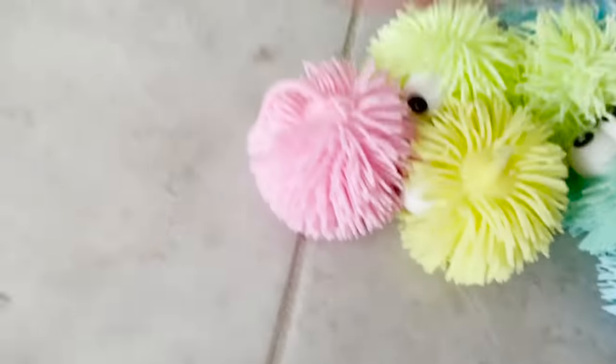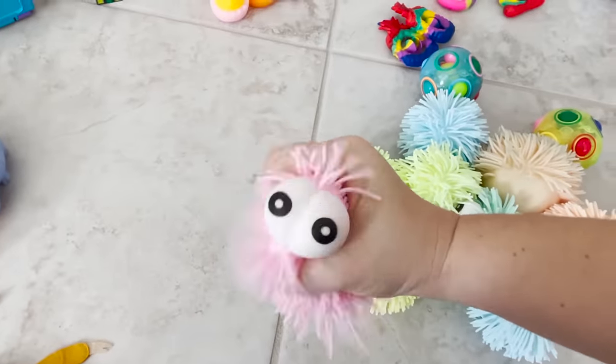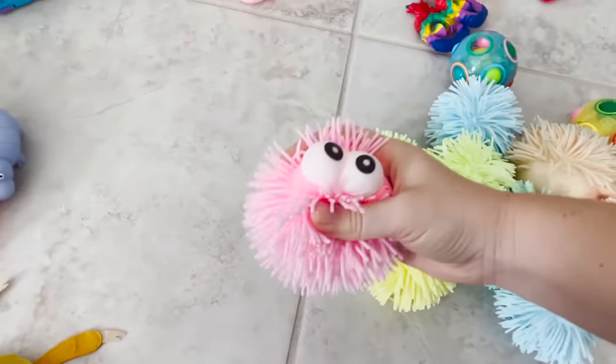My puffy stretchy balls. These are fun. Boink, boink, boink, boink. They have cute little eyes on them. You can squeeze them and they even have a light up.